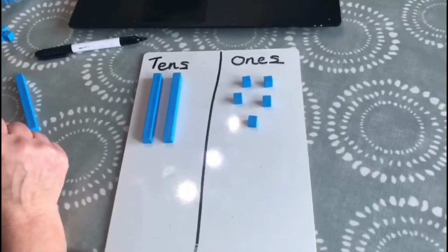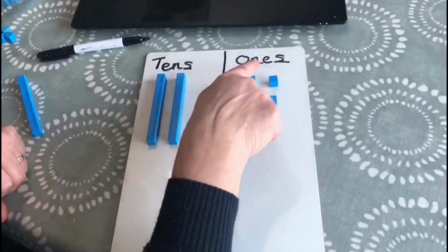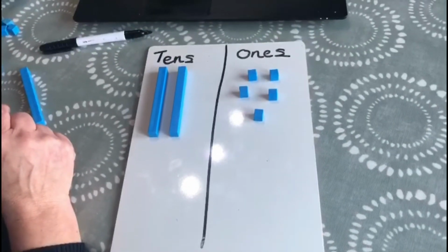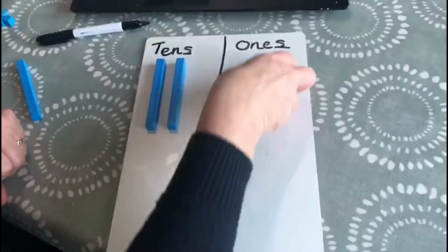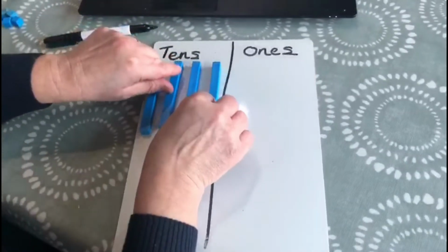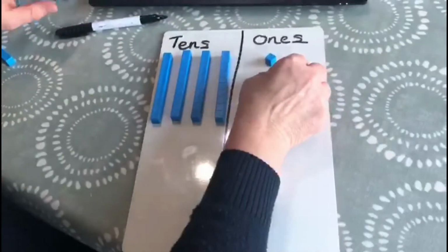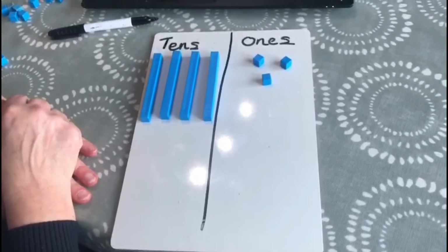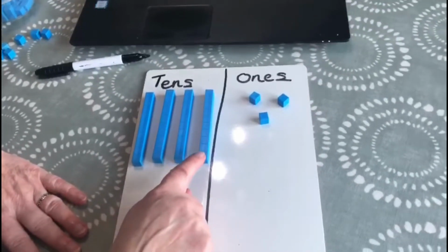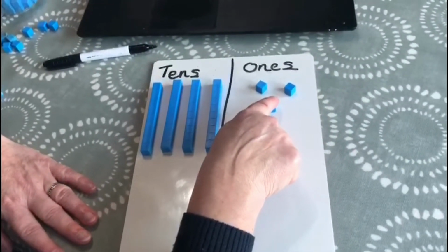Well done. I'm sure you did it like this. You went 10, 20, 21, 22, 23, 24, 25. You did not need to start counting from 1, did you? Let's see, have a go at this number. Count the 10s first, and then have a go at counting the 1s. Well done, I'm sure you did this. You went 10, 20, 30, 40, 41, 42, 43.